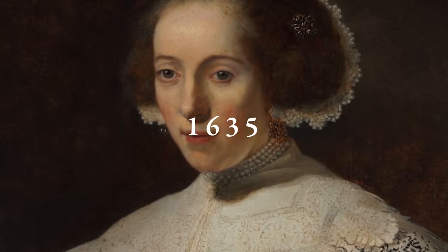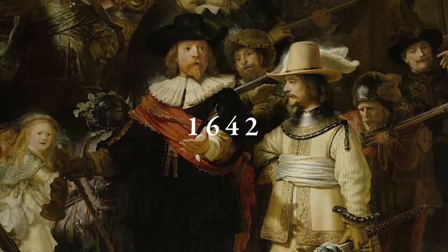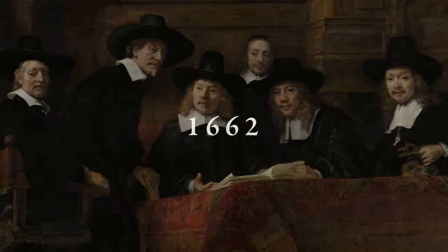One of Rembrandt's great achievements was to portray human emotions in a much more convincing way than artists had before him, and in many ways for all time.